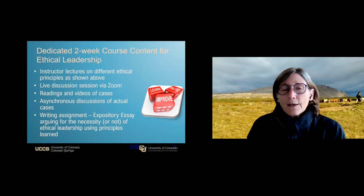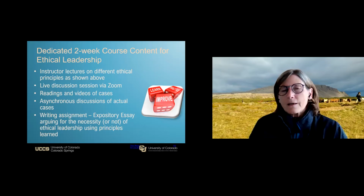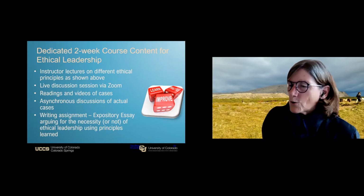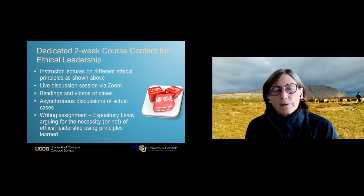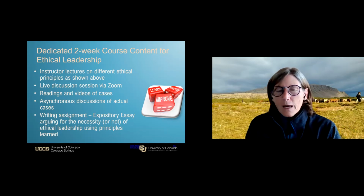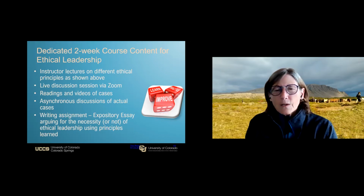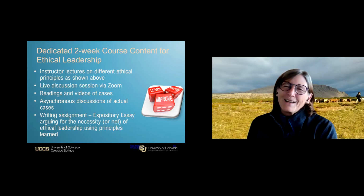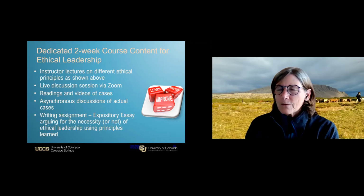And then they have to do a writing assignment, an expository essay arguing for the necessity or not, depending on what they choose, of the ethical leadership principles they've learned. And so this is how we're going to conduct these 2 weeks of learning. I'm going to try and cram in as much as I can, but no promises since it's only 2 weeks, but we'll do the very best we can.